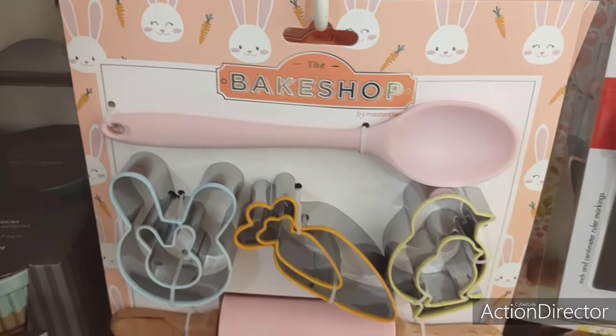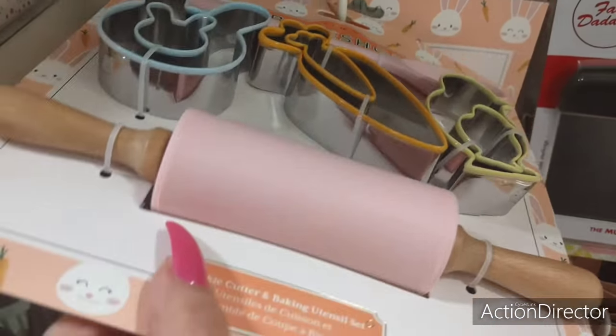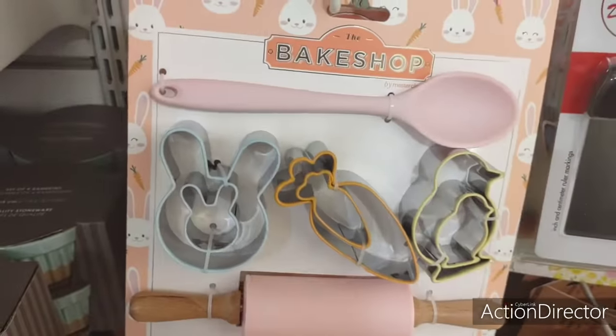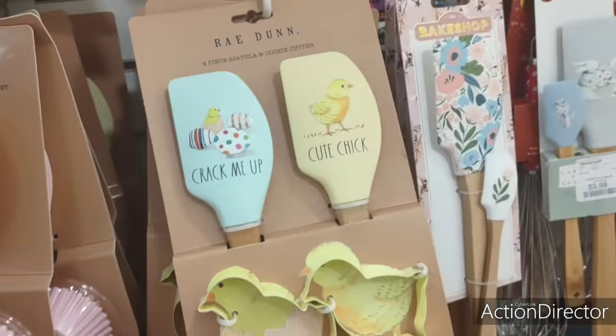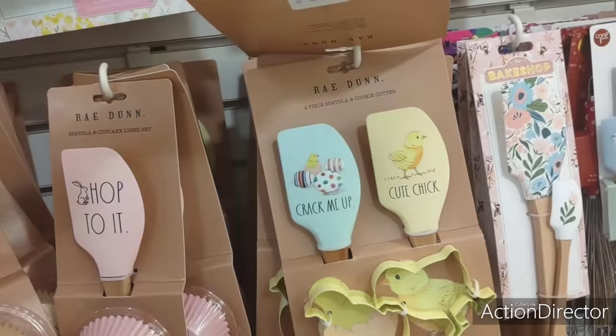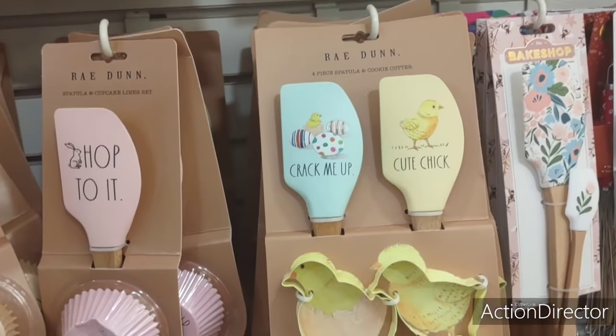Let me show you this real quick. How cool is that by the bake shop? Look at that set. $7.99. Too stinking cute. Alright, I really like this by Ray Dunn. It's not just because it's Ray Dunn. I actually really like it. But I still don't know what to do with the cookie cutters. Crack me up, cute chick.